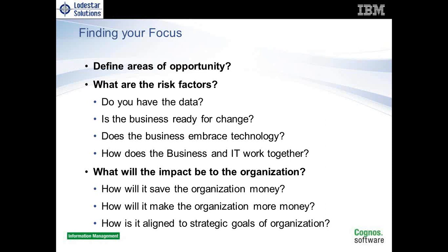Another area might be marketing. If we can leverage our campaigns and make sure we're targeting the right people and getting results from that, that's going to help us make or save the company money.